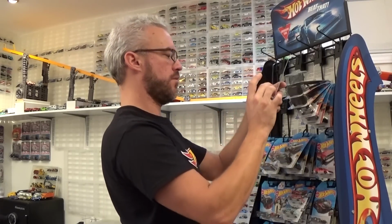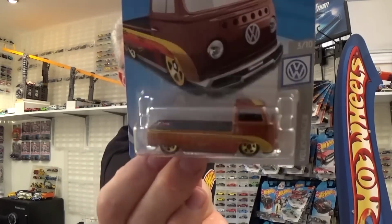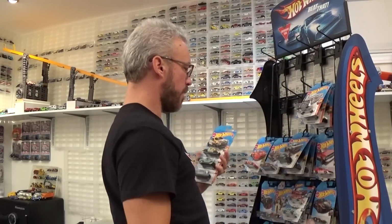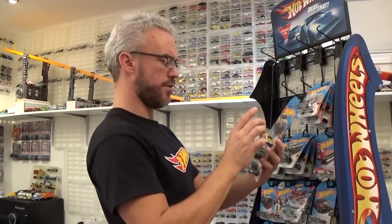This is a nice one. Hard to find too. Volkswagen T2 pickup. I only saw those for a short time before hoarders scooped them up. Hoarders, collectors, children, who knows. That was the Volkswagens. Now into the Hot Wheels Hot Trucks.